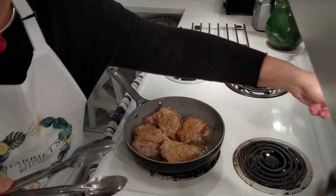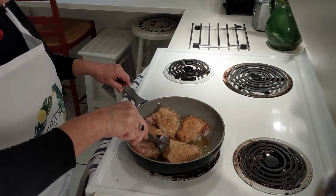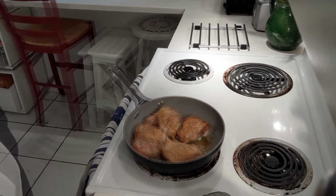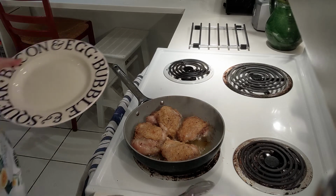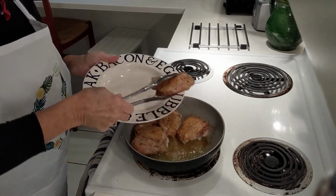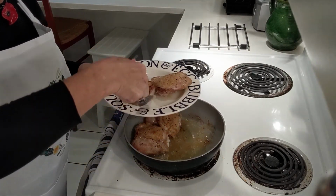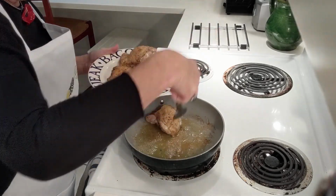So the next thing you do, you turn it over, you brown it on the other side, and you keep checking it to make sure it's not burning. And finally, when it's really golden brown, this whole process could take maybe 20 minutes or so, but the main thing is that you've turned it over on the other side, and it's pretty much beginning to cook all the way through, but the color, of course, is what you really want.